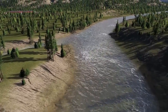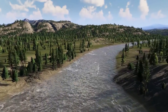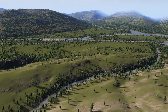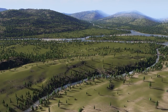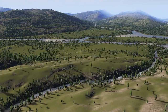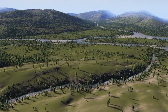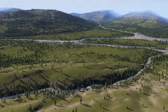So the plan for this series is to actually split it into five distinct chapters. Each chapter will cover a different time period from this city's perspective. So the first chapter is in the 1800s, 1882. The next one will likely be the early 1920s, followed by the 1950s or 60s, then the 1980s, and the last chapter will be the present day. Each will likely get longer as time goes on and as the city grows.